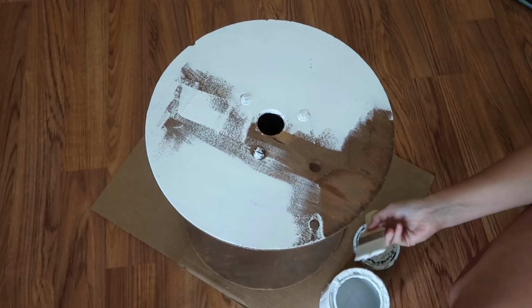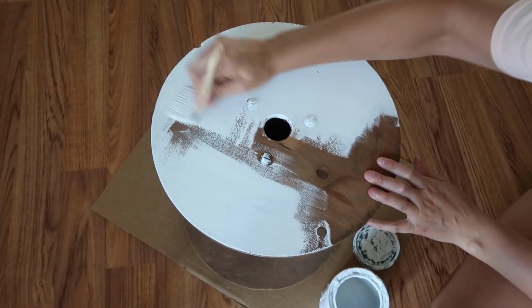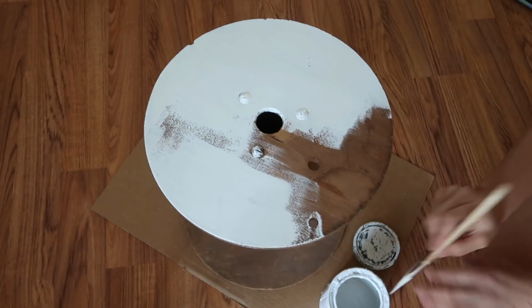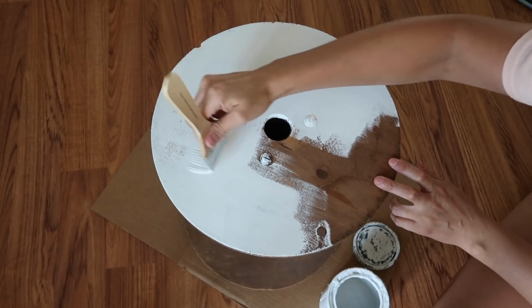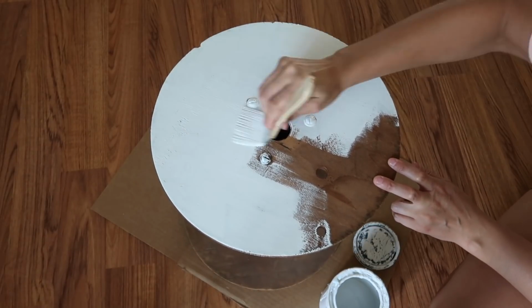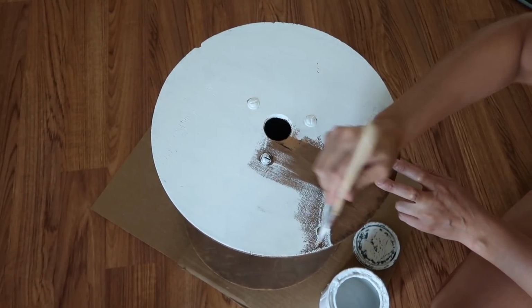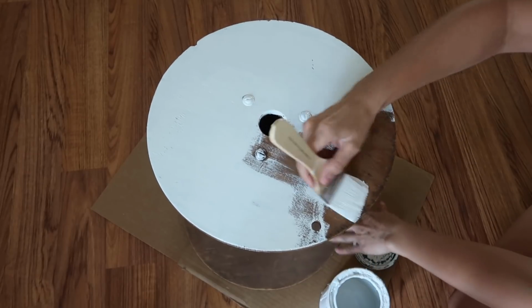I know a lot of people use Waverly chalk paint, but if you're going to paint a bigger piece, definitely water down the Waverly chalk paint, or just don't buy it and use it for smaller projects, because I've noticed that I go through a lot of that when I'm painting bigger pieces. So anyways, this spool is going to be just white using Rust-Oleum chalk paint in white.